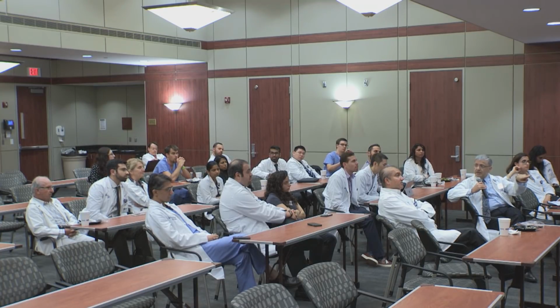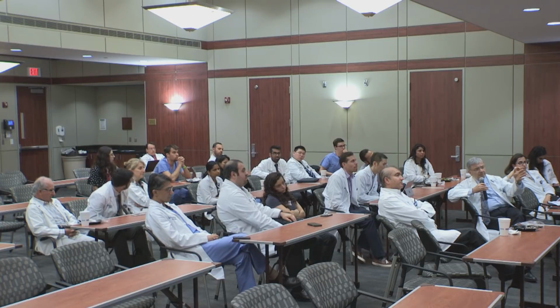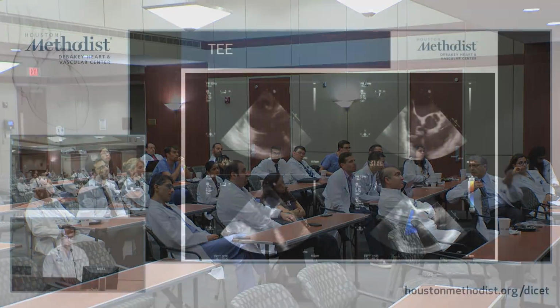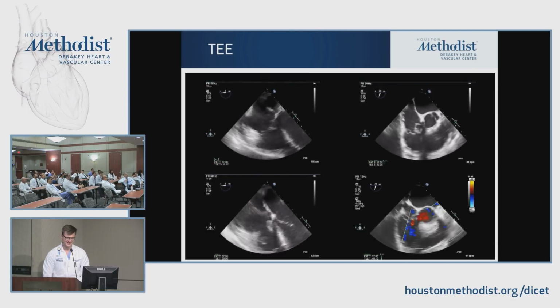LV to RA would have a VSD-like jet, right? Color Doppler tells me a lot, meaning there may be some flow there, but it's certainly not high velocity, at least to tell us that there is a ventricular issue. I still don't know where it is, right?